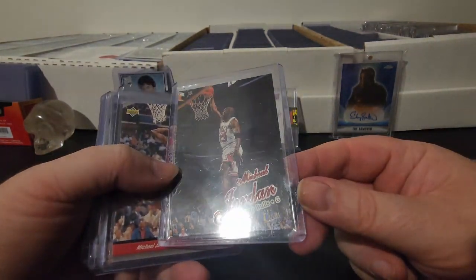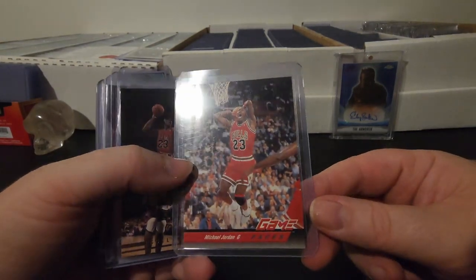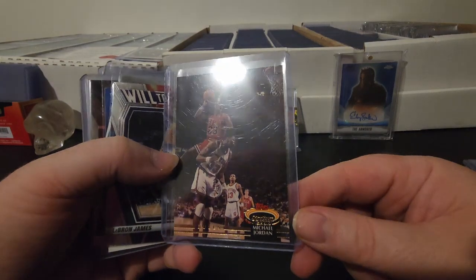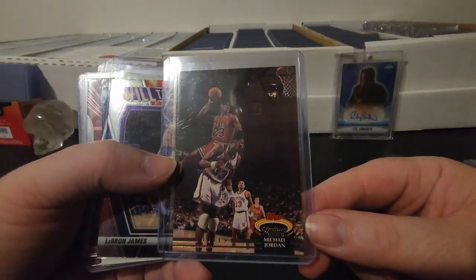Jordan, Ultra. Jordan, Upper Deck. Jordan, Stadium Club. Awesome one there, going over Ewing. About to dunk on him.